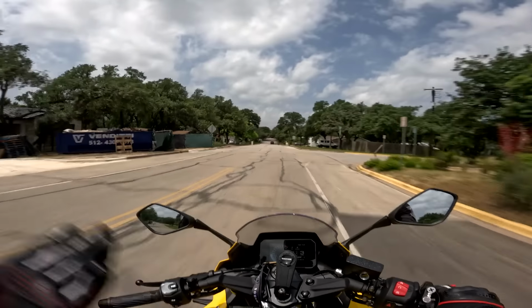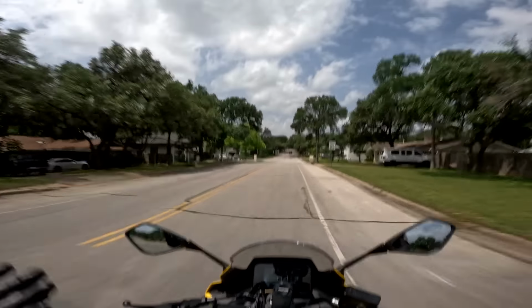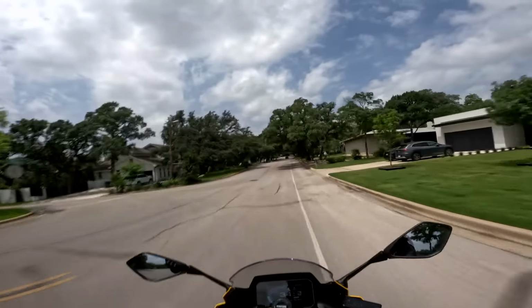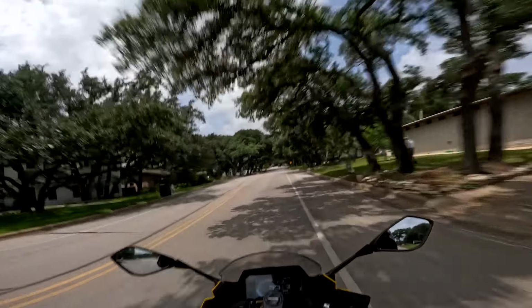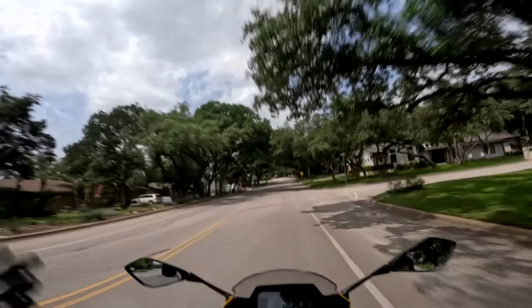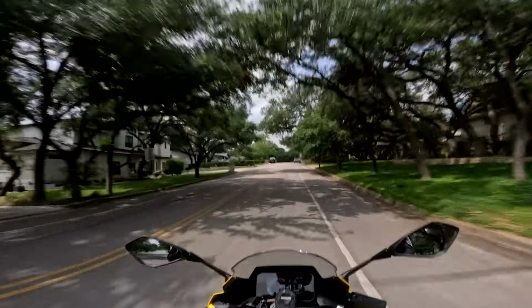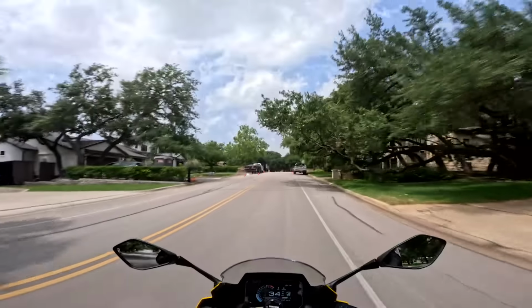Speed limit's 25. Looks like I'm doing about 35. That feels comfortable for me. I feel like that's reasonable. You could be going the speed limit. I'd recommend going the speed limit, but truthfully, I'm riding the way I normally ride to show you guys how I do things. I'm a very experienced motorcyclist.